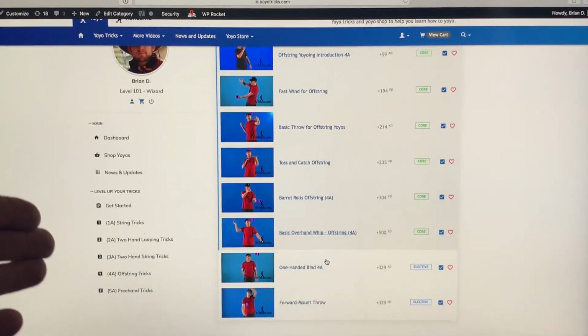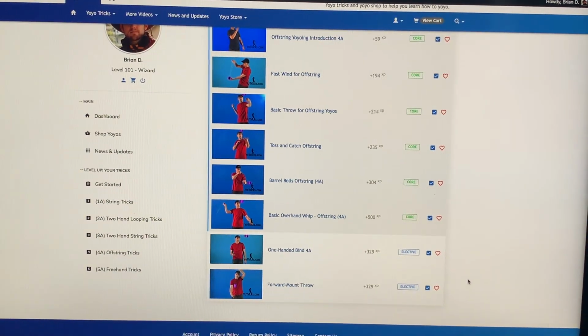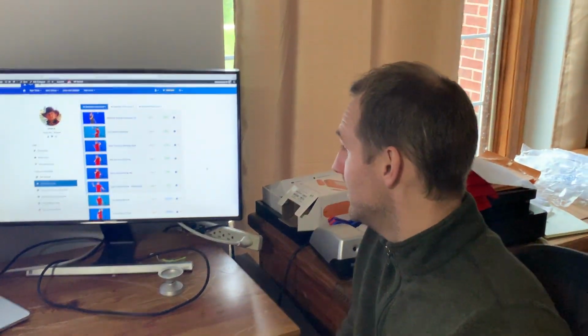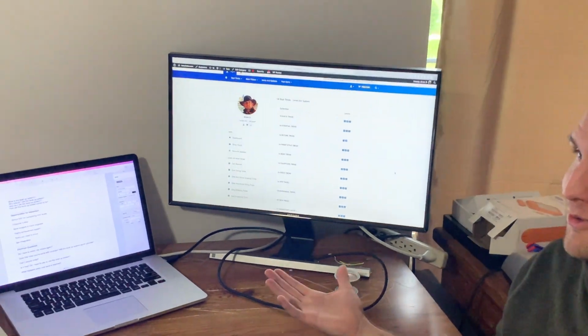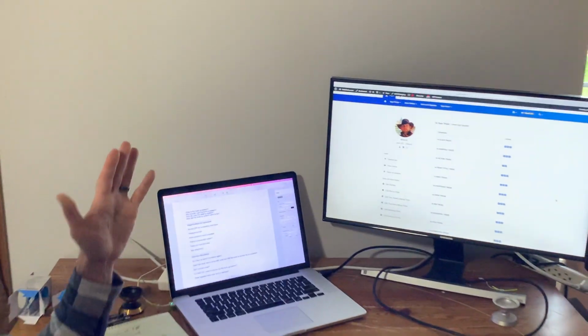Now, if you like the core tricks, but you want to learn similar tricks that are also kind of fun, that's what the elective tricks are. Yeah, definitely make sure you don't ignore the elective tricks. There's a lot of really neat tricks in those elective categories that are just a lot of fun to learn. Some of them are very iconic yo-yo tricks. And of course, the more tricks you learn, the more experience you get, the further you can level up your skill. Yeah. So once you have completed the essentials, then you can go into the main categories.